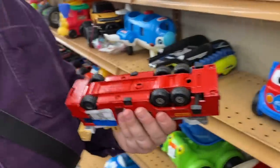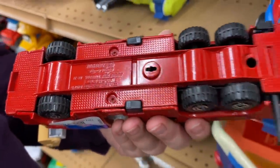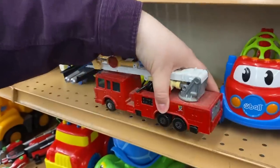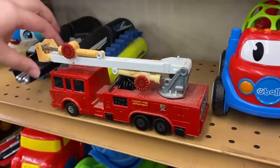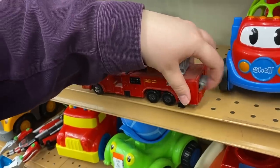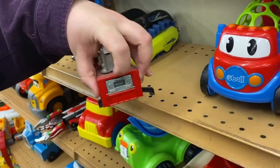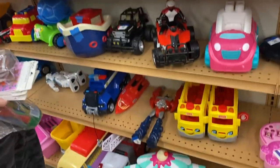Yeah, what did you find, Janine? This is 1979 Matchbox fire truck. It's all metal. Wow. And it's so big. That's pretty cool. How much is it? Pieces are broken. $8 or so? Yeah. That's cool, though. Isn't that cool? Yeah. Oh, well, it opens. Put your little Tootsie Rolls in there. Pretty cool. They actually have a pretty large selection of a lot of trucks and stuff out.